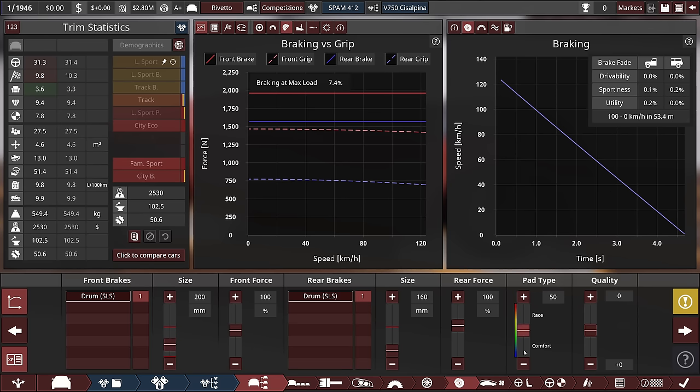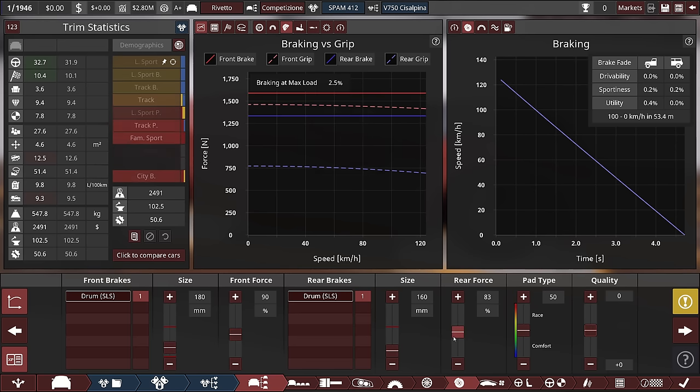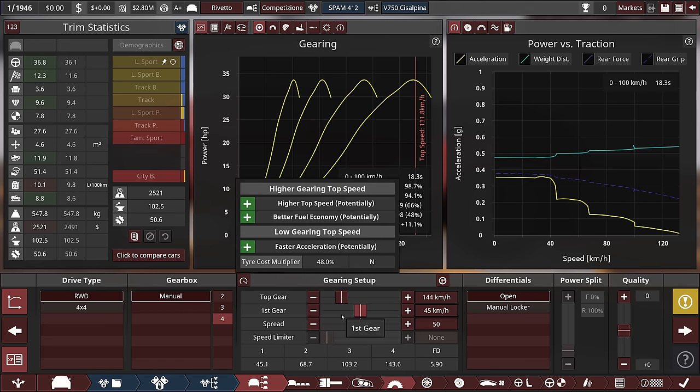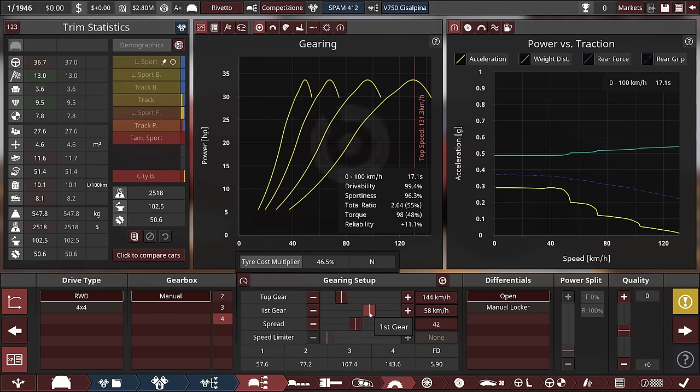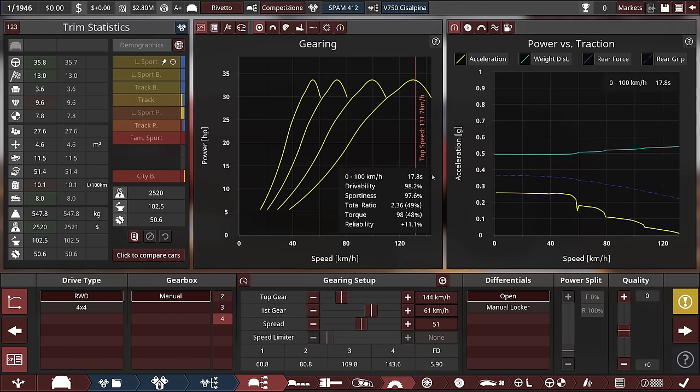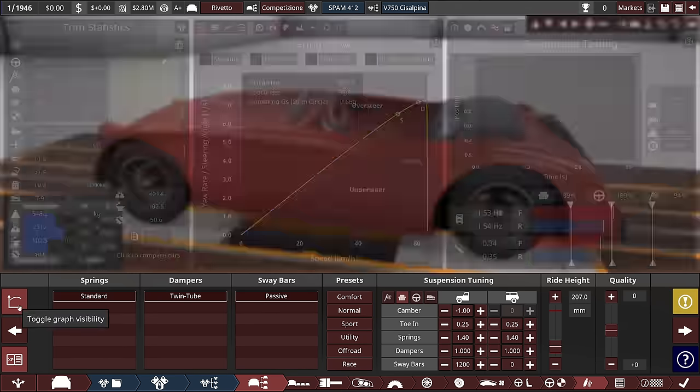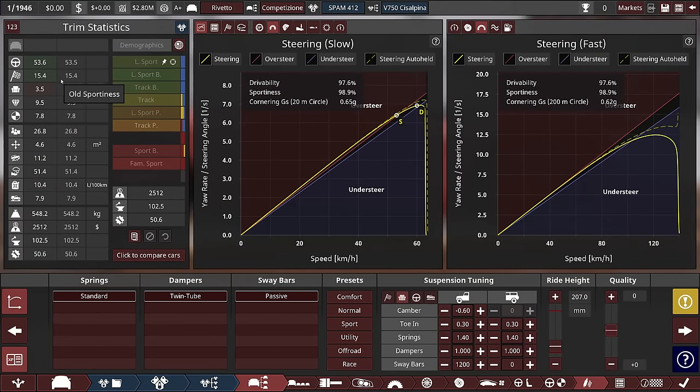We have basically no brake fade, so we can even decrease the brake size. But yeah, it's not really drivable. It's also definitely not as fast as I thought. And it also takes 17 or 18 seconds to get up to speed. So not too good. So what can we do? Yeah, drivability is mostly coming from suspension setup. Let's get that done with toe. Yeah, that gave a huge boost. So always have in mind to not only check out the slow steering graph, but also the fast steering graph. Both need to be ending on the understeery side to get your drivability up.